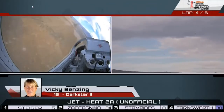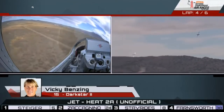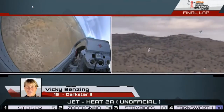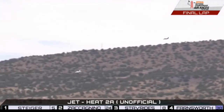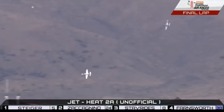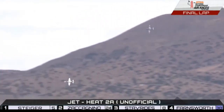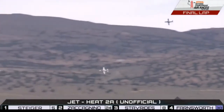It's still Mike Steiger and then Pete Zaccanino. Let's see if we can watch in Vicky Benzing's vision on the left. Let's see if we can watch her go by home pylon. She's coming up on it soon. Yep, this is still tight, but I really thought he'd had it by now. When it's tight like this, you can always expect an extra sprint down the final stretch here. You can just count on it.